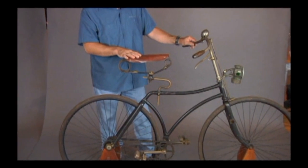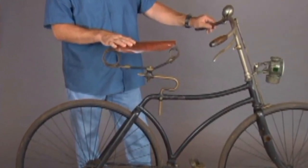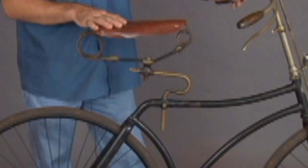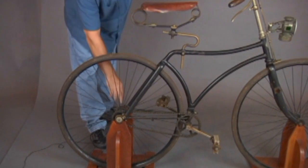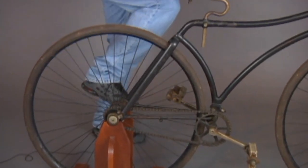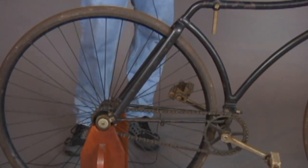So, bumpy roads. Back in the day, you've got to figure 1892, roads weren't paved like they are nowadays. Most of them were probably cobble, dirt, and so forth. This back here is actually how you get going. You put your foot up on it, get kicking, swing your leg over, get pedaling.